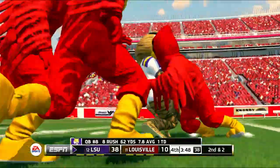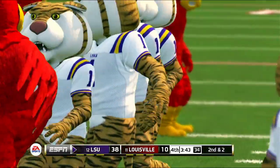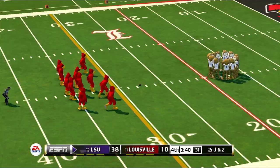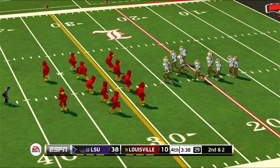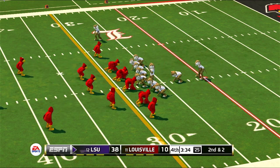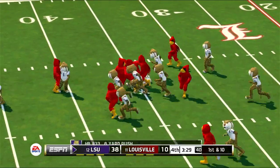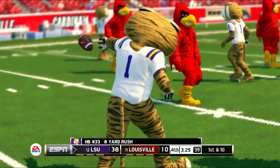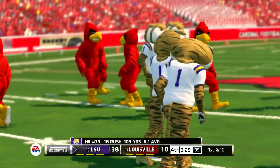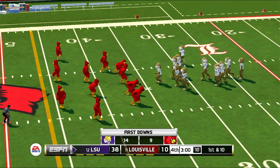That makes it second and two. So it's second down and about 2 yards to go. They'll bring him down right around the 36-yard line. That's a gain of eight on the play. First down.